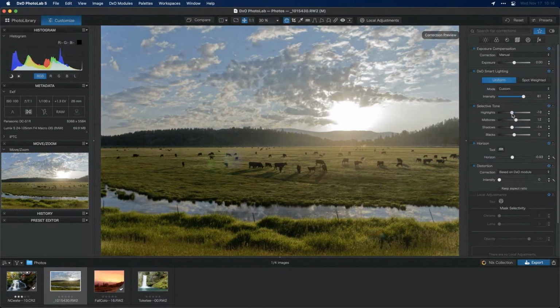Highlights, do I want to pull that down a little bit? Probably not. So again, it's just about playing, dragging those sliders back and forth, trying to figure out what looks better with what slider in what position. My black slider, do I want to bring that down?